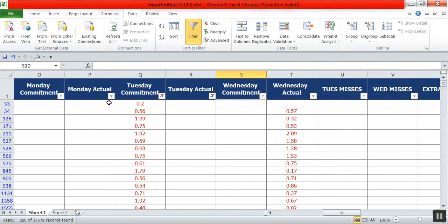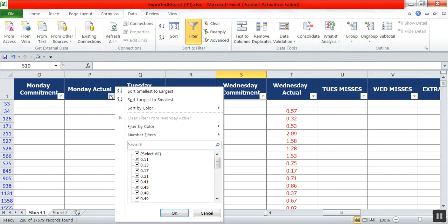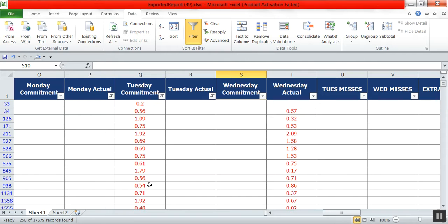Well, we already know that some stores got done Monday, so we're going to look there, unselect all, and we're going to uncheck all the stores that did get done. So that's going to cut that list of Tuesday commitment stores down. Now we're going to go to Wednesday actual because today's Thursday, so we know some stores didn't get done on Tuesday, ended up getting done on Wednesday.